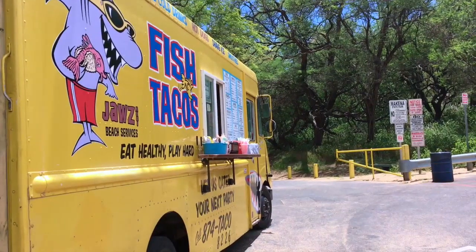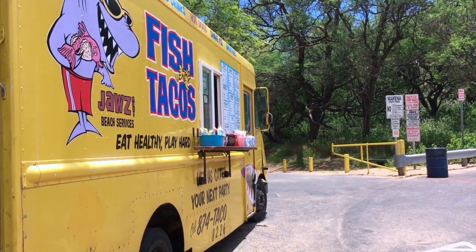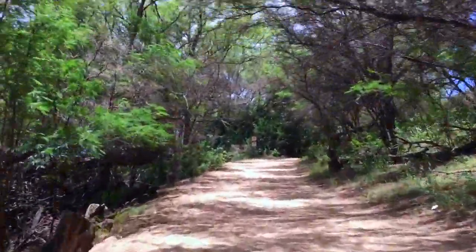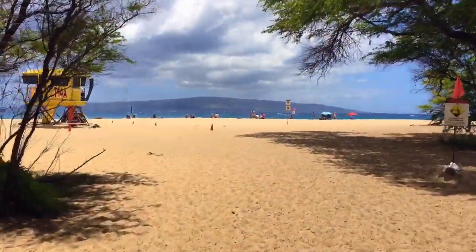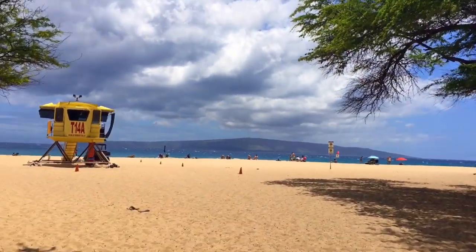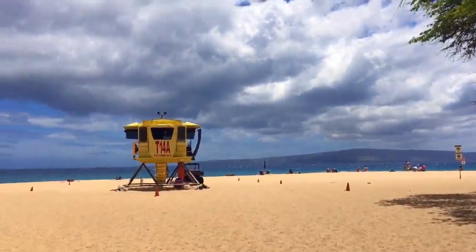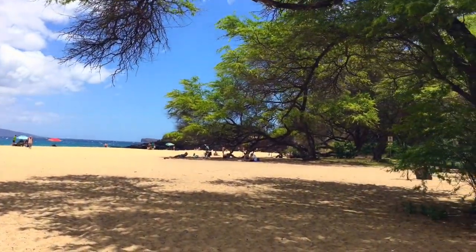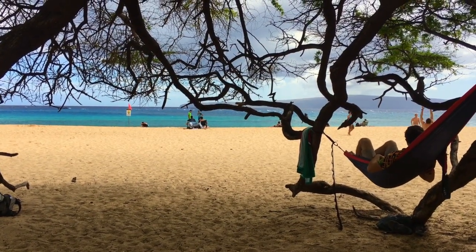Up the road from Ahihi is Makena State Park, one of the best local beaches in the south side. After a light fish taco lunch, we trekked in. This is a huge beach that backs up onto a forest, of which the north end is the Pu'u Ola'i Cinder Cone that you can hike up for great views of Kihei. The trees offer great shade for hanging out.